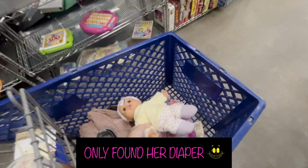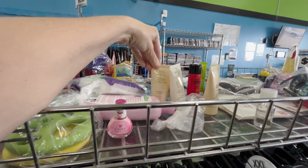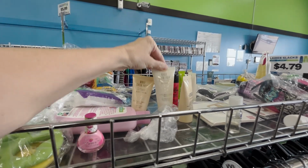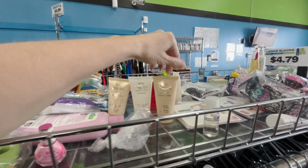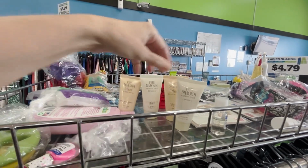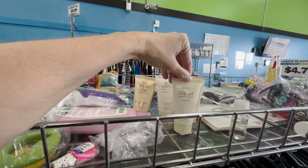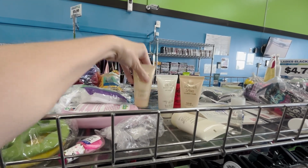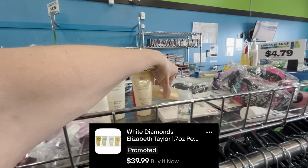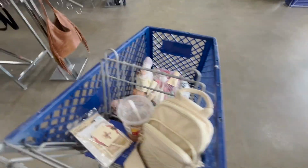The cosmetics area here. There's some White Diamonds here by Elizabeth Taylor. 3 of them. Here's the 4th one. So I'm going to look into these, but I think these will be a good pickup. They're only $1 each. And if they are new and sealed, maybe I'll be able to bundle these and get a quick sale.